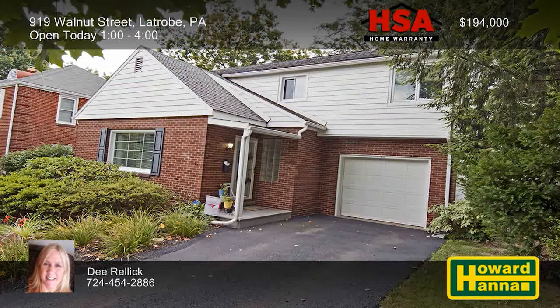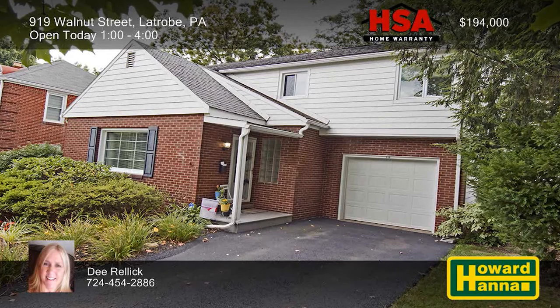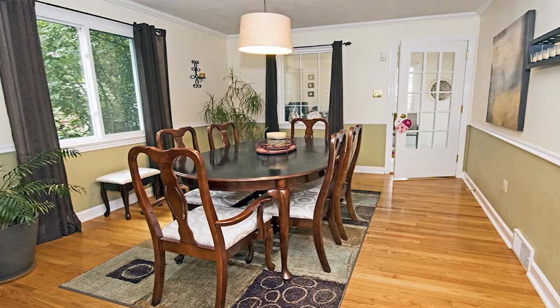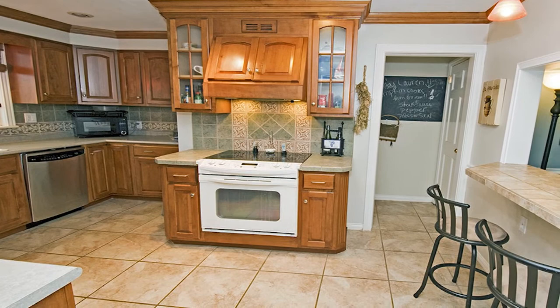This 3-bedroom, 1.5-bath home on The Hill in Latrobe is a beautiful blend of old-world charm and modern updates. Hardwood flooring is on display throughout, and a log-burning fireplace lends warmth and cheer to the living room. Crown molding and chair rail accent the formal dining room, and premium vinyl windows were installed in 2016. A ceramic tiled floor and backsplash are among the enhancements of the eat-in kitchen, which was updated along with the baths.